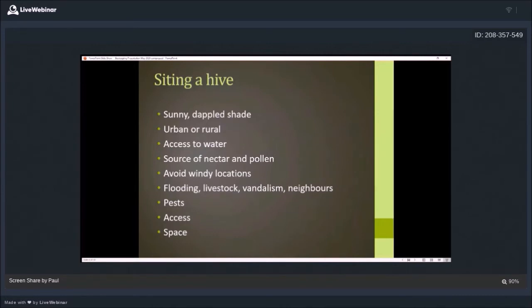Source of nectar and pollen, as I mentioned. Bees collect nectar from flowering plants, and they also collect pollen, and these are both foodstuffs. Primarily, their main focus is they collect nectar, which they then process into honey, but they also eat pollen, and pollen is produced by flowering plants to encourage insects to transfer pollen from one flower to another, or from one plant to another. But bees will actually collect this pollen in little pollen sacs on their legs, and then they'll store it inside the hive, and they'll feed this to young bees as a source of protein.